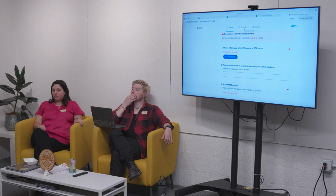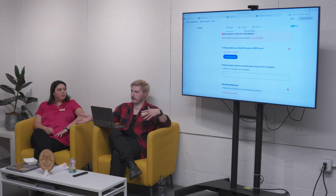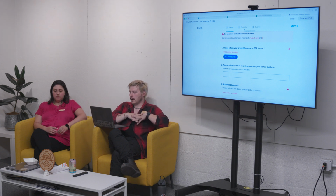Yeah, and most of you probably know when you're documenting your work, sometimes detail shots are not needed, so it is probably good to have a good mix of things where it is just the piece, as opposed to overloading that image.